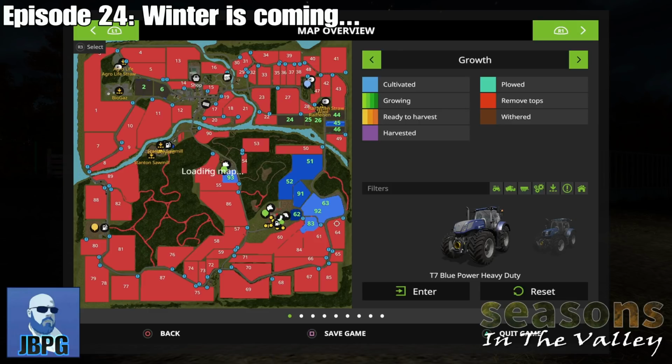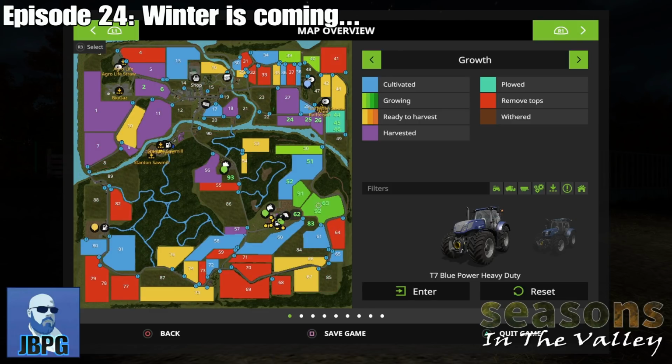Take a look at our fields here. We have this field here, 6392, which needs to be cultivated. That has oilseed radish on there, and I don't want to take the risk that the winter will kill that before it gets cultivated into the ground. So that has to be done today. That is an absolute must.